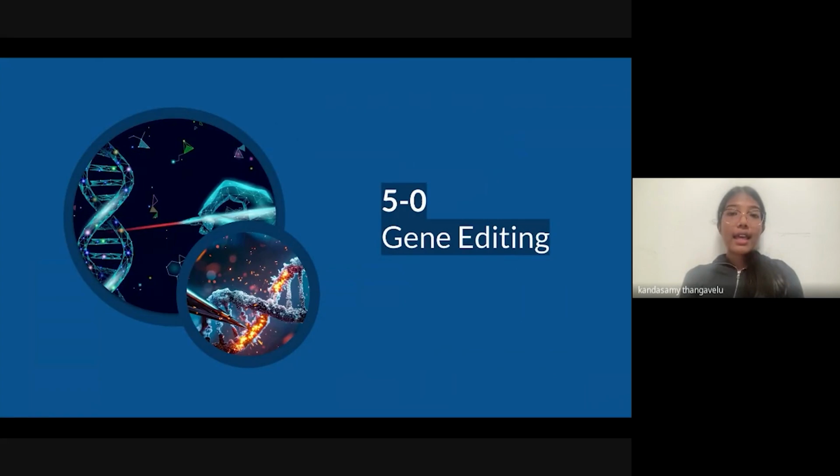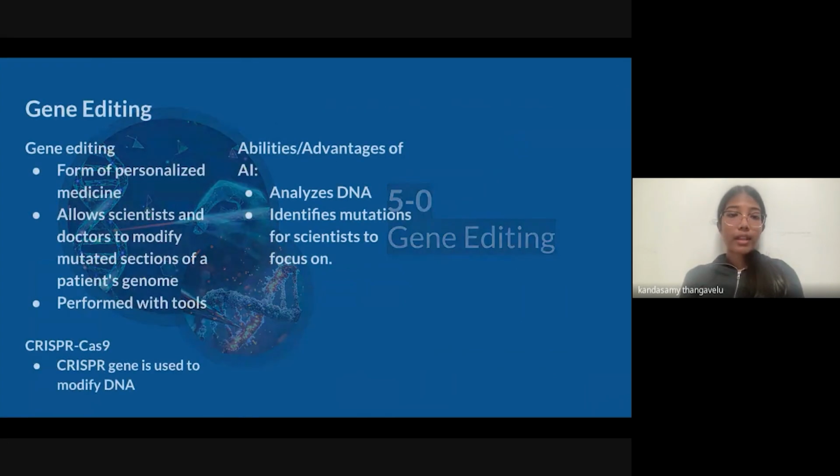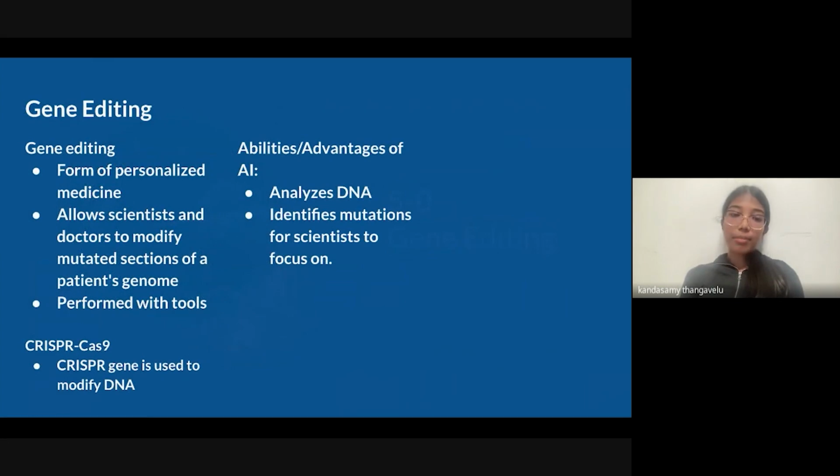Five, gene editing. Gene editing is a whole different approach of personalized medicine. It's still a form of personalized medicine, but allows scientists and doctors to modify mutated sections of a patient's genome, and this is performed through advanced tools. An example of one of these tools is CRISPR-Cas9. CRISPR is a gene in human cells that scientists are able to take advantage of to modify DNA. Abilities and advantages of AI. AI analyzes DNA and identifies mutations for scientists to focus on.